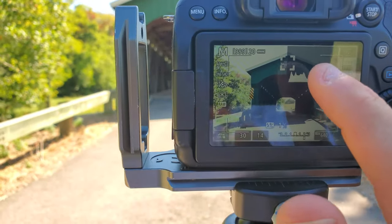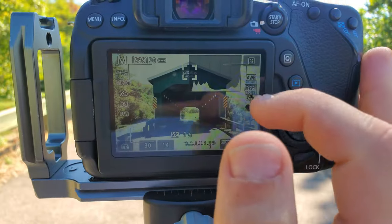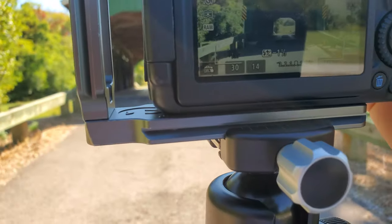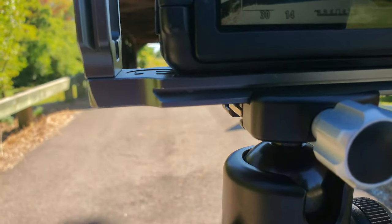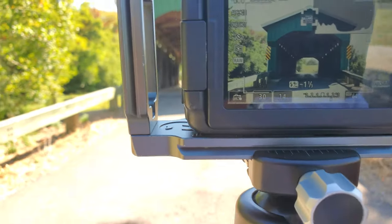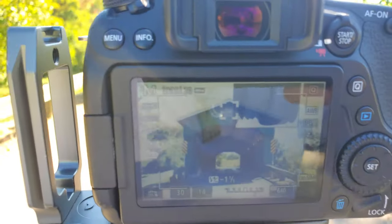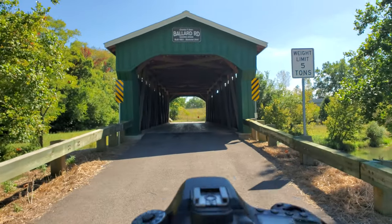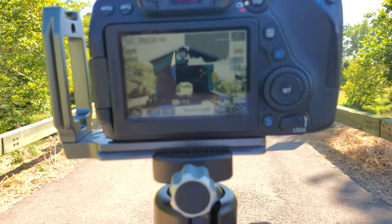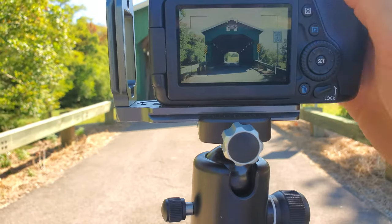As you see the histogram, it looks pretty nice because it's laid out across the entire graph, but then it starts clipping right on the right side, which means it's a little overexposed. But I want to keep some of that shadow detail, and then other parts, I still want some detail in that. I don't want it to be just like a black blob of nothing inside of the shadow area there, inside the tunnel, really. But I am going to take a shot here, and we'll see how it looks.